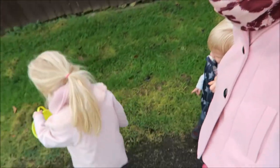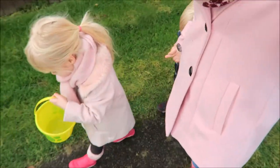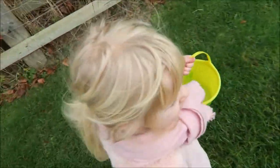Found a stone. In it goes. This might be a very full bucket at this rate because we're picking up everything. I've got one stone in my box. You've only got one? You sure about that? Yeah. Let's go on an Easter egg. No, it's Christmas, not Easter.